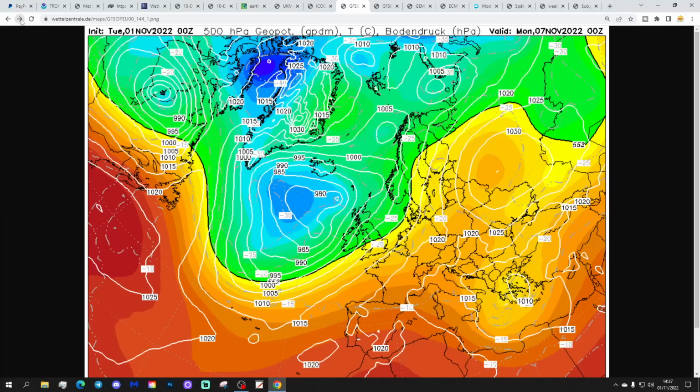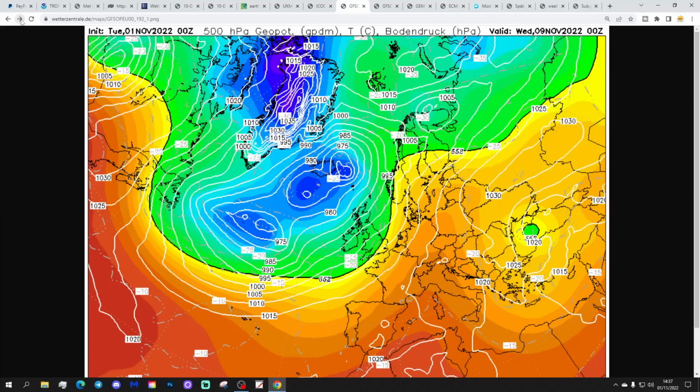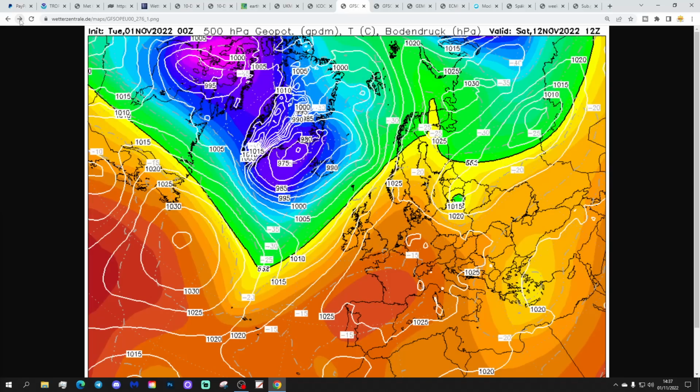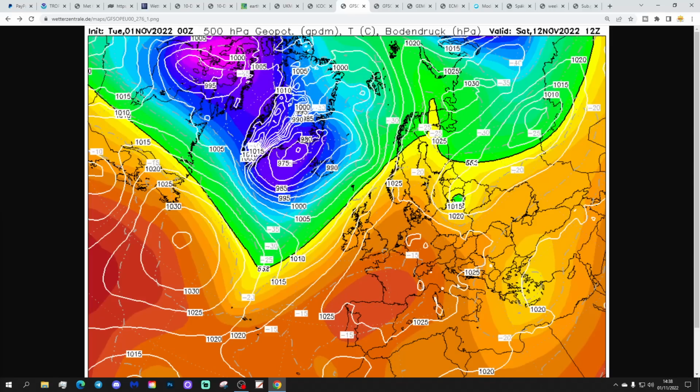It is very quickly pushed aside though by low pressure coming in off the Atlantic, bringing plenty of wet and windy weather. The wind stays from the southwest, as we see from the isobars here, so it remains mild, but it will be quite wet and windy right the way up to around day 10. Then higher pressure starts to build up from the south.